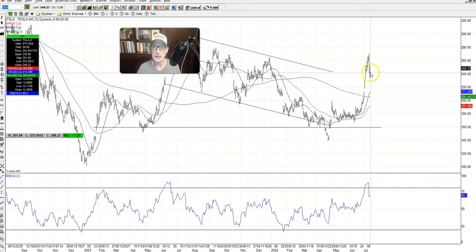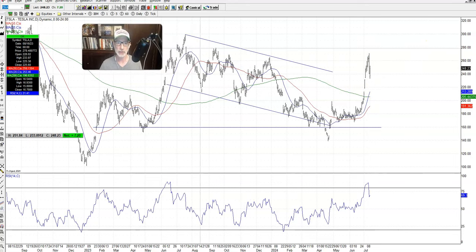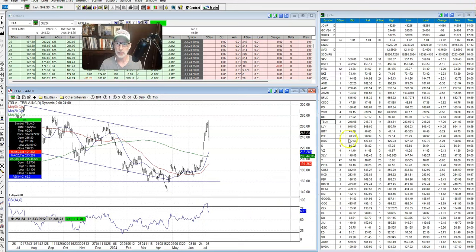But will it move up again from here, or will it try to come back down towards the 20-day moving average? Hard to say. I've always had trouble with Tesla trying to figure it out on the stock charts, so I don't really do much with Tesla. But keep an eye on it. If you're a Tesla bull, this could be the start of the next leg higher for the longer term. Okay. What else do we have?